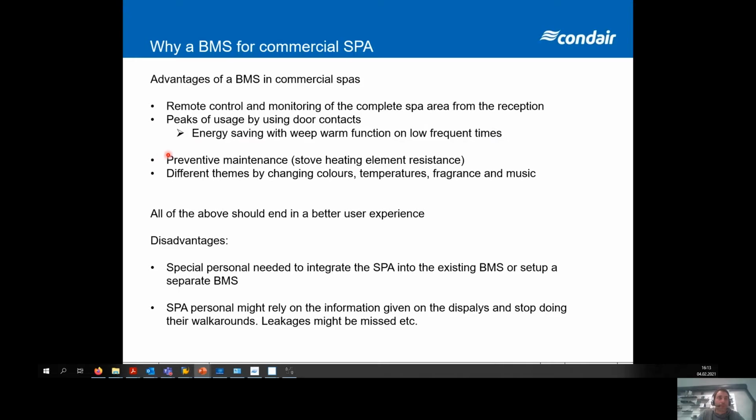Also, you could do preventive maintenance. I know from a customer from us that he was surveying the resistance of the heating elements on the sauna stove. So if they were increasing, he knew that they were soon due for change. Also, you can see how much time is left until service on the Omega Pro, for example. So you can plan it in advance.